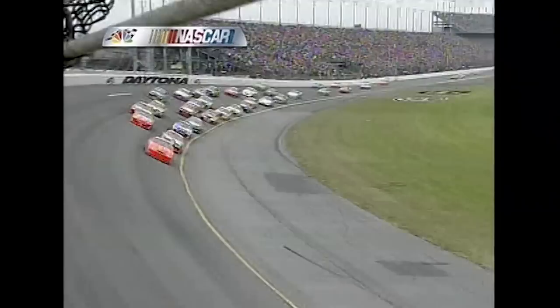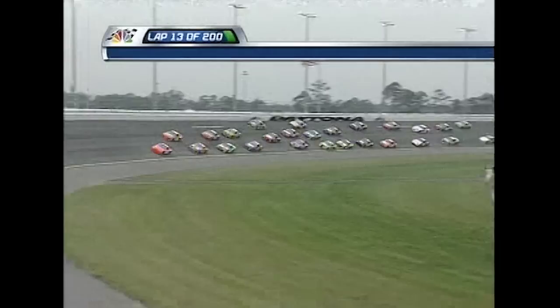Jimmie Johnson is chasing it without his crew chief, Chad Knaus, but they did have a team pep talk just before they took the green flag.